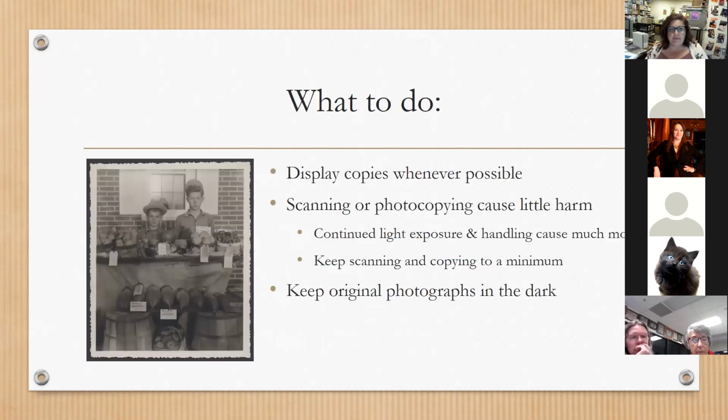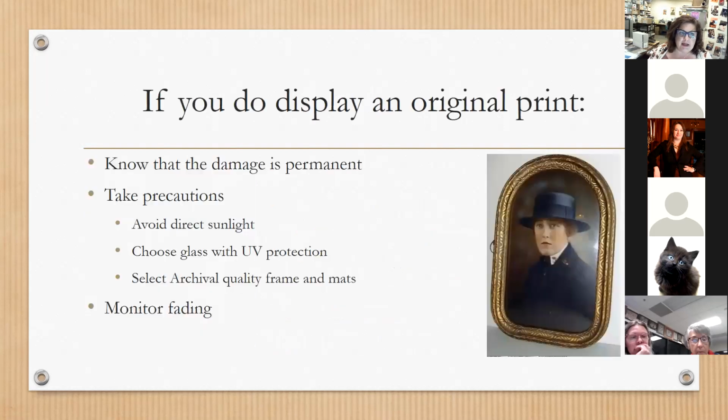What to do? Display copies whenever possible. Scanning or photocopying your original photographs causes little to no harm, and a lot less harm than the continued light exposure and handling caused by putting them on display. But try to keep scanning and copying to a minimum. Keep the original photographs in the dark as much as possible.